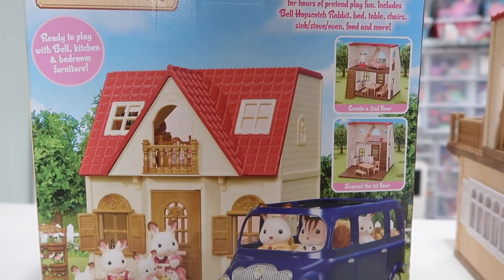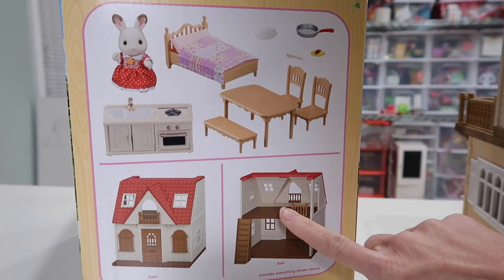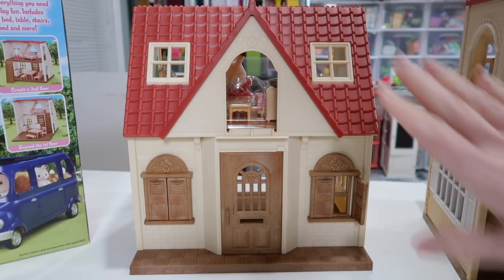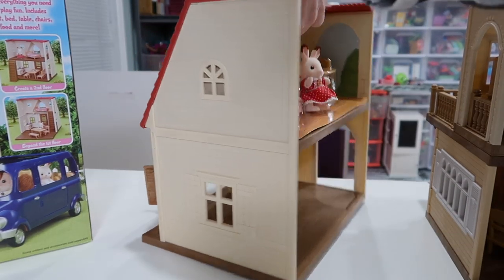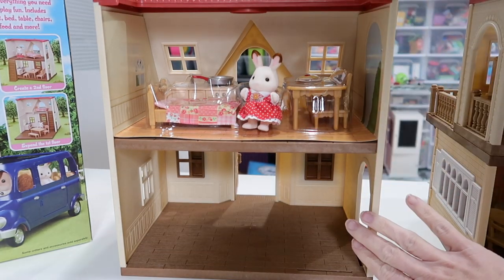The second home is a lot smaller. It's called the Cozy Cottage, and it can also be used as just a small home for your Calico Critters, or you can use it to extend the larger home. It's fun because Calico Critters designs their playsets so you can expand as you grow your collection. They can all fit together.